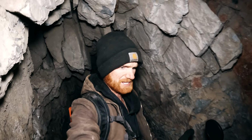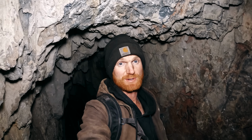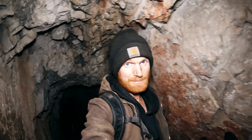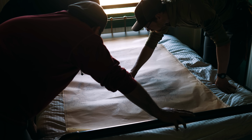So the other big point of creating this room down here was to have a base point to jump off and try to explore the 5 additional levels of the Union Mine. So for the longest time, it was thought that the mine stopped at the 900 foot level. Maybe there's a foot below it. But we found some maps a while back.